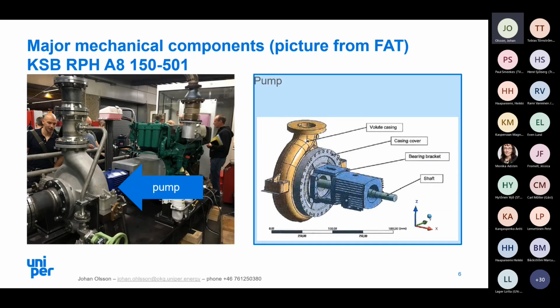Just to show you, these are pictures from a FAT in Germany. And just to see it in real life, I will show you. So we have a pump here. This is manufactured by KSB.